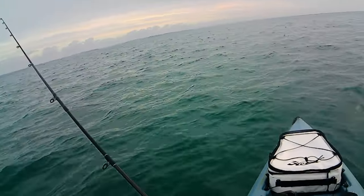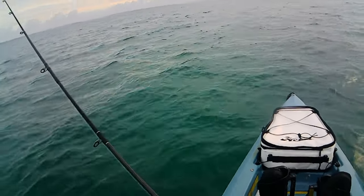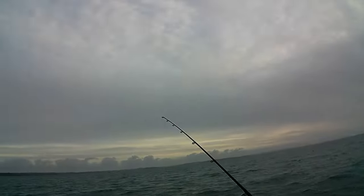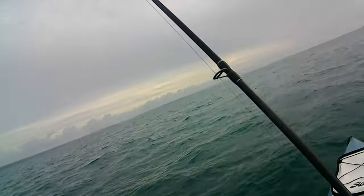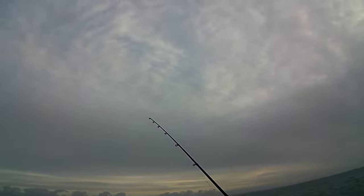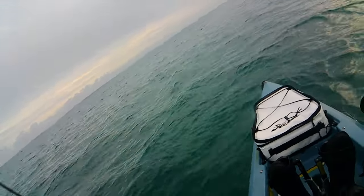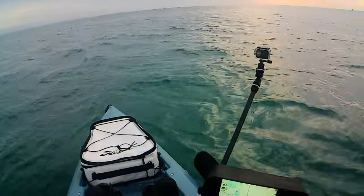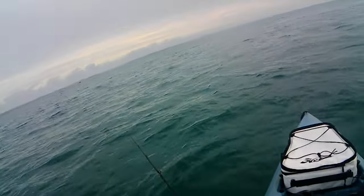Right, we've pedalled out to where I want to have a go. So you're joining me for the first drift. I'm going to work out where this drift is going to go. I've got a Savage Gear V2 sand eel on here in the khaki colour on my little Abu Garcia Never Give Up bait casting setup. So let's have a little bash, work out what way we're going to drift.